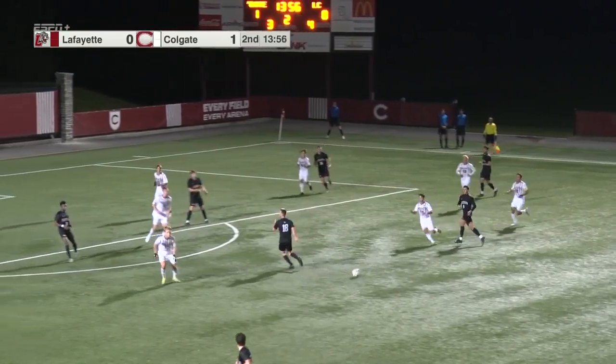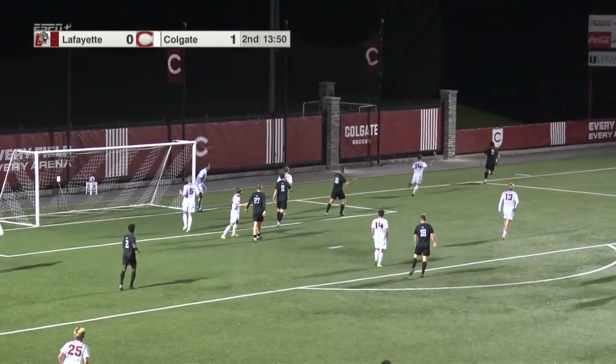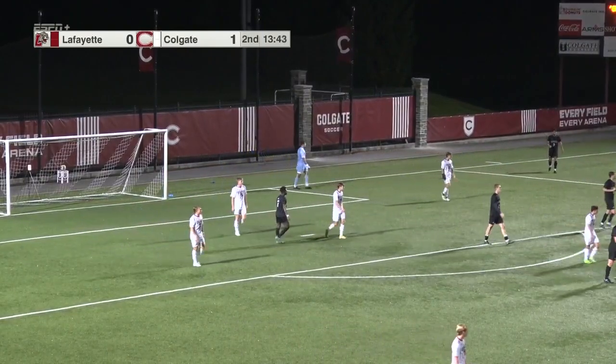Lombard shrugs off the challenge from Foose. Mizrahi. Dawson looking to send it in. Hands over everybody. Keetra Melitas can't keep it in. Right thought, had the run. Just too much on the ball.